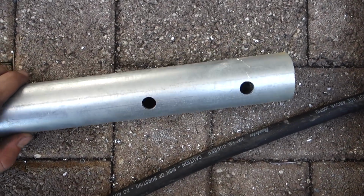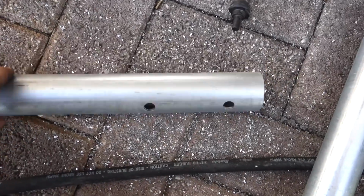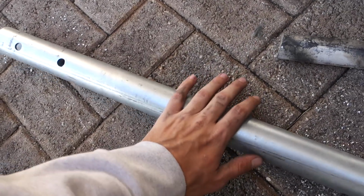So that looks pretty good to me. I'm gonna just go ahead and finish drilling these holes. Okay, I finished drilling these holes. I've got 4 on each side. Now we can go tack this thing in, make sure it's the right length. That's the most important thing, is making sure it's the right length.